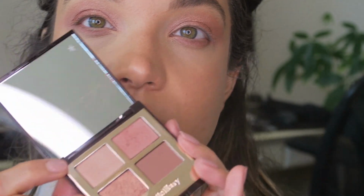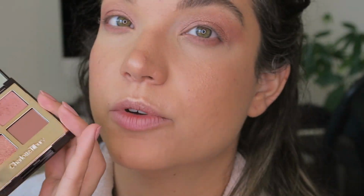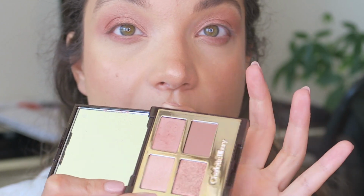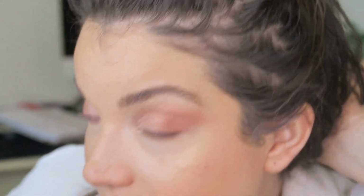Really pretty palette. Typical Charlotte Tilbury shadow formula from what I can tell. This color was not really as brightening as I thought it would be, but that's okay because I can just add a little bit of highlight to the very inner corner of my eye where I wanted it to be a little bit brighter. This shadow did seem a little bit softer than some of Charlotte's other shadows. Really pretty, highly recommend if you're looking for something natural and trendy. These blush tones are really popular right now, so yeah. I would definitely recommend picking it up if you are thinking about trying it out.